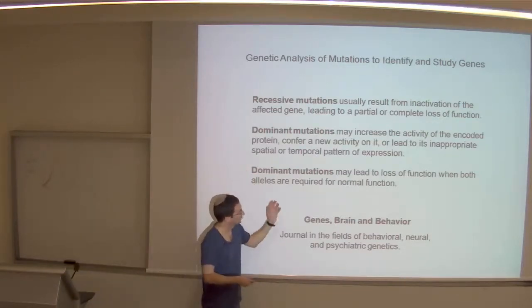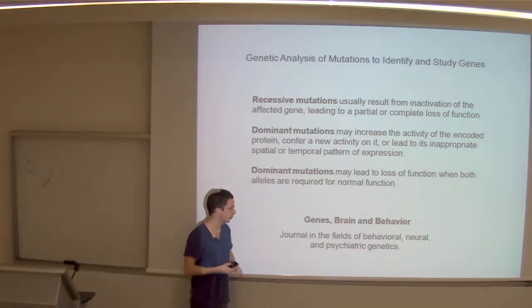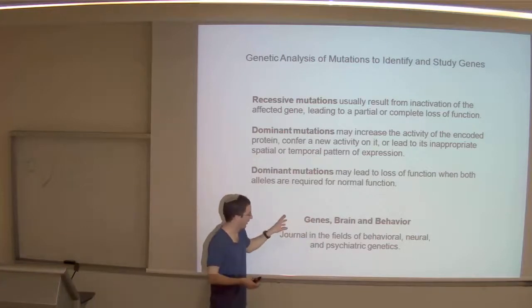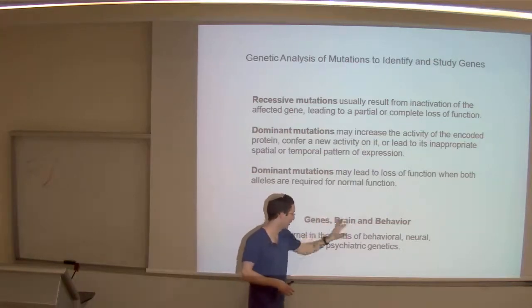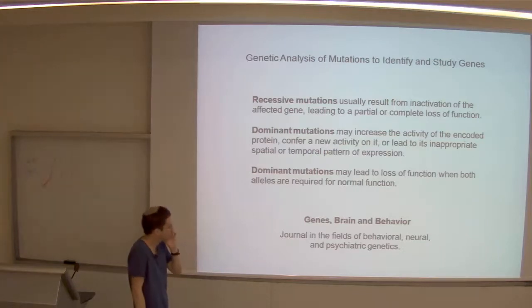Okay, I will not give any examples for recessive or dominant mutations. We gave some actually along the course. It's enough to open any journal that deals with what is called psychiatric genetics or molecular psychiatry. Well, you can see by the title, this is the most direct journal I know of that deals with exactly these issues, genes, brain and behavior. So that's exactly what we're talking about here, to see dozens of examples.